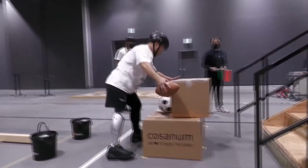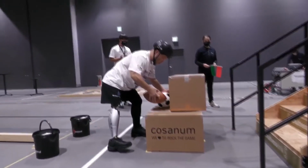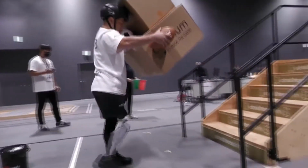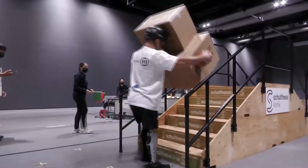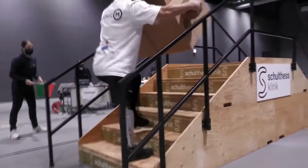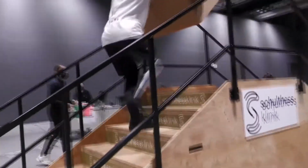That's why in the task stairs he chooses a different approach than the other pilots. Instead of climbing the stairs twice, he stacks all objects on top of each other. So he only has to climb the stairs once. Can he make up for the decisive seconds?